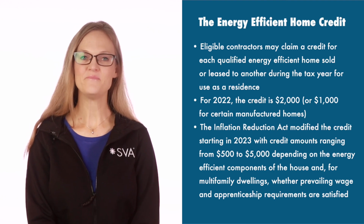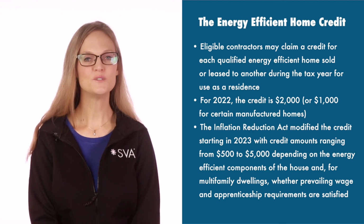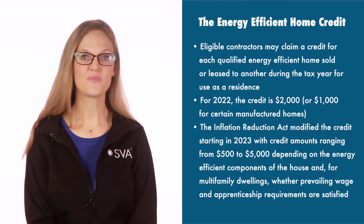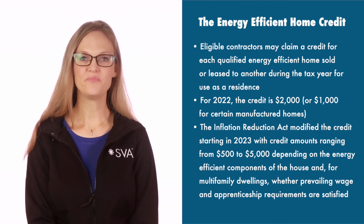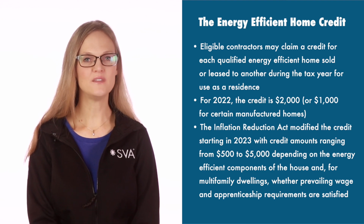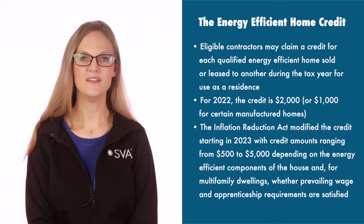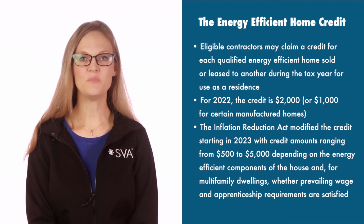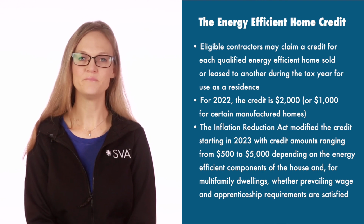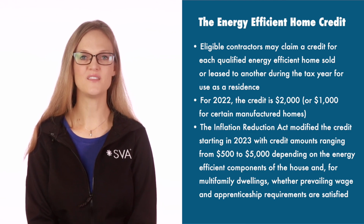Energy Efficient Home Credit. Eligible contractors may claim a credit for each qualified energy efficient home sold or leased to another during the tax year for use as a residence. This credit is based on the energy saving requirements of the home. For 2022, the credit is $2,000, or $1,000 for certain manufactured homes. The Inflation Reduction Act modified the credit starting in 2023, with credit amounts ranging from $500 to $5,000, depending on the energy efficient components of the house. And for multifamily dwellings, whether prevailing wage and apprenticeship requirements are satisfied.